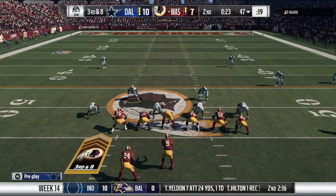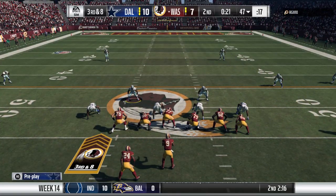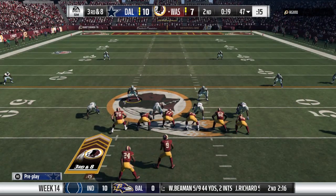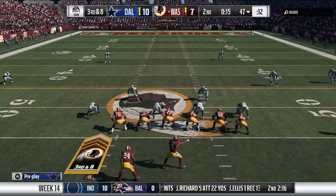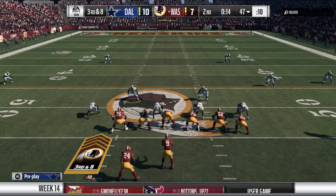Let's go! Ohio! Ohio! Ohio! Ohio! Flex Ohio! Ohio! Flex round!